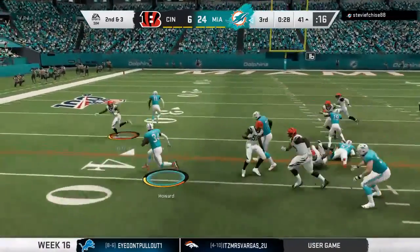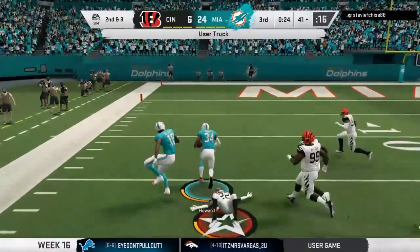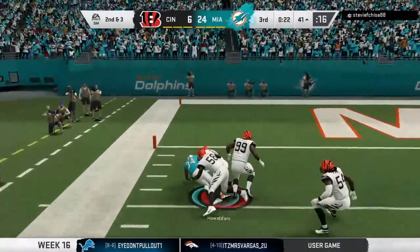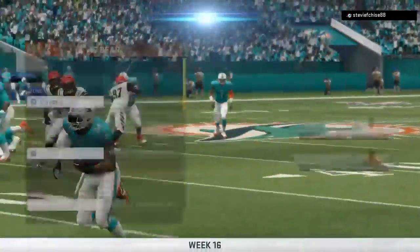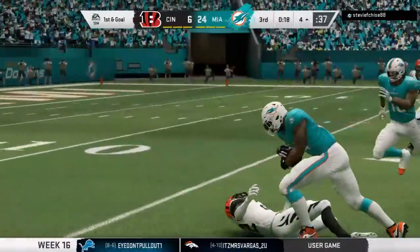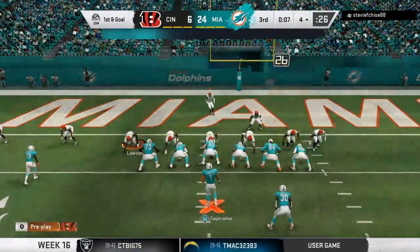On second down now, it's Howard. He's got the first down here inside the 30. And finally taken down at the 4-yard line. A big pickup of 38. He covered a lot of ground, great blocking, and now they can sniff that end zone.